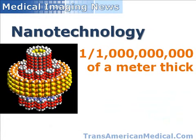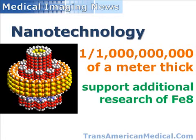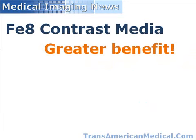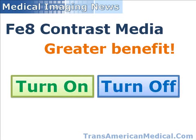The techniques that are available to measure and manipulate such small particles of matter will support additional research on materials such as iron 8. Researchers are hoping that these newer medical imaging contrast media can be manipulated for even greater benefit than suggested by this initial research. For example, researchers are seeking ways to turn on and turn off, so to speak, the medical imaging contrast qualities by synthesizing contrast media that bind only to certain other molecules, or do so only when subject to specific conditions that can be monitored and managed.